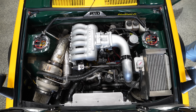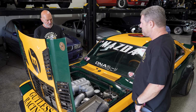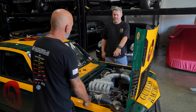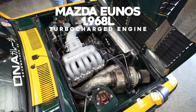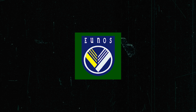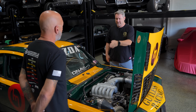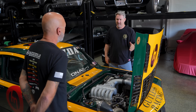What'd you say? It's a 1.968 liter. Is that actually what it is, or do you start with the 1.2 or 1.3 and build it? No, this is a factory engine. It was built only in Japan, by a company called Eunos, which was Mazda's high-end brand. Like how we have Toyota and Lexus, or Nissan and Infiniti, over here Mazda is only Mazda. Right. But in Japan they have Eunos.